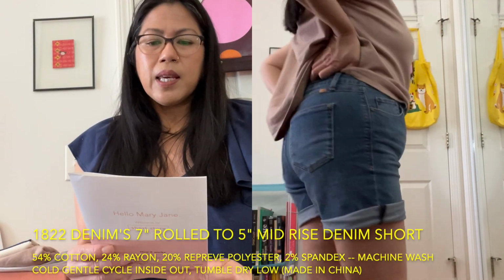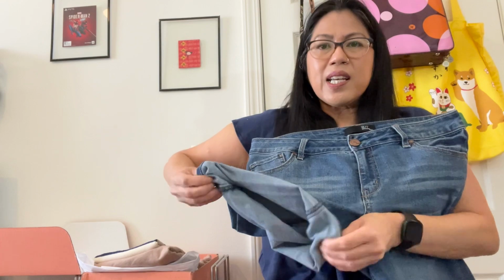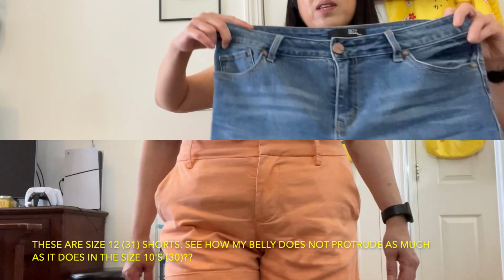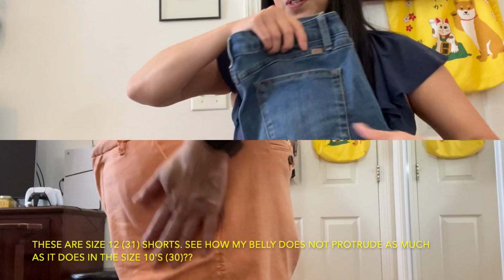The brand is 1822 Denim. They call the color Charlie for some reason. So when I had first ordered this, I had no idea what my size was. So it was a 34 jean waist size. And so actually I'm a 31. I think I still, it could be anything, right? But they didn't have that. The next size down from the 34 was a size 30 jean waist size. So that's what these are, a 30 instead of a 31.